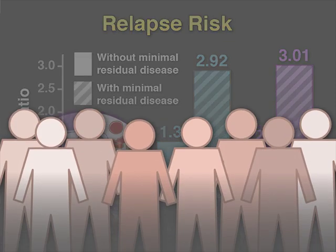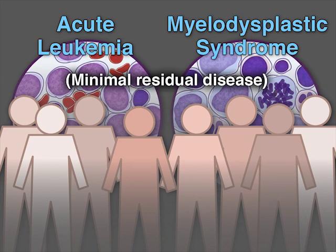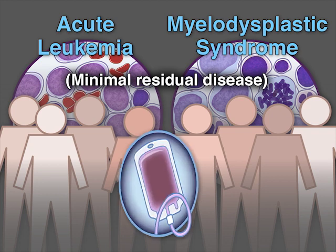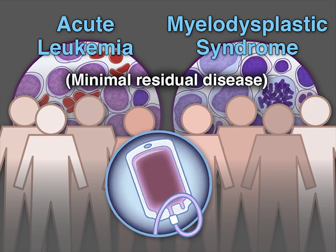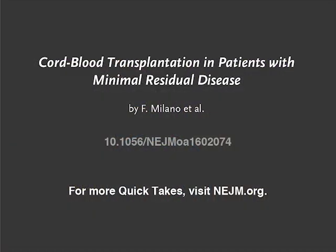Thus, the study shows that for patients with acute leukemia or myelodysplastic syndrome with minimal residual disease before transplantation, hematopoietic cell transplant from cord blood was associated with a high rate of survival and a lower risk of relapse. Full trial results are available at NEJM.org.